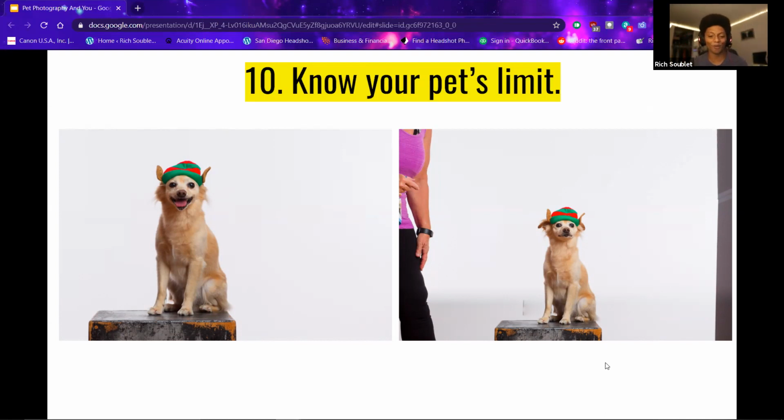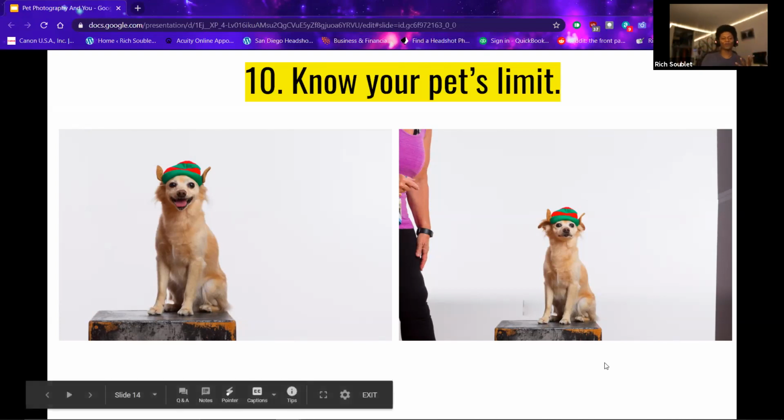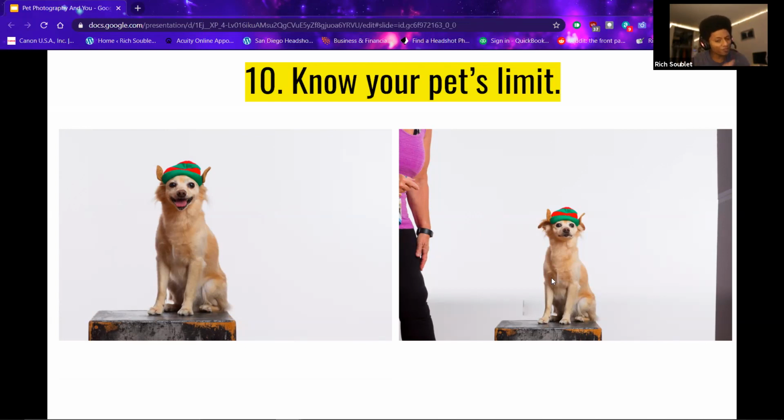So know their limit, know what they can do. If that's the case for you and you have an animal that's not going to sit still unless you're nearby or someone they know or love is nearby, keep them nearby, right? The great thing about having that editing software that I just talked about, even if it's just a simple editing software on your phone, most phones have this built in, is you can crop. I don't remember this dog's name, even though I photographed him very recently. Very sweet dog. Could not sit still if mom wasn't right there.